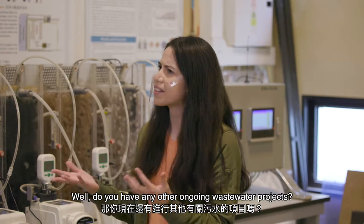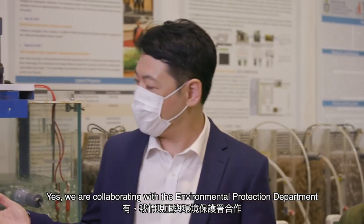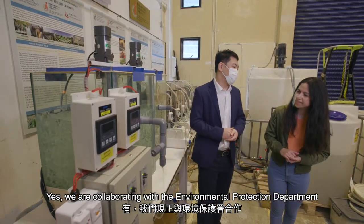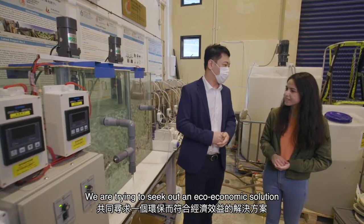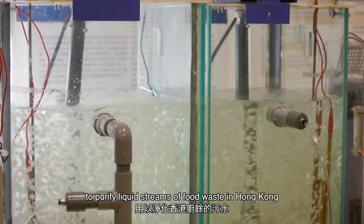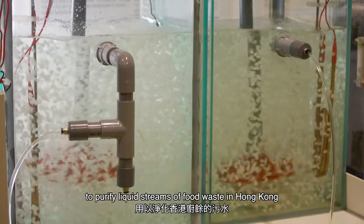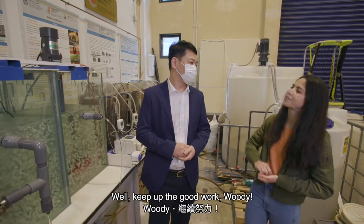Well, do you have any other ongoing wastewater projects? Yes, we are collaborating with the Environmental Protection Department. We're trying to seek out eco-economic solutions to purify the liquid stream of food waste in Hong Kong. Another very pressing issue that we have here. Well, keep up the good work, Woody.